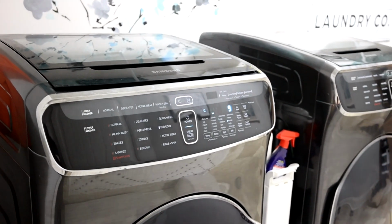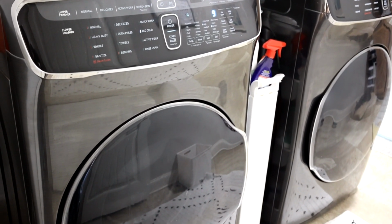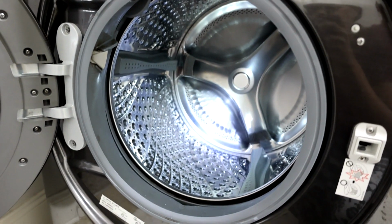Now here's a big gadget that saves time, and that's a Samsung washer. I have had this washer 3 years. I did a whole review on it. I'll pop it on screen, but it's been 3 years and I still use this washer and I still love it. Still works great. It's time saving because it's 2-in-1. You have a top washer and a big drum roll. The drum roll is huge.